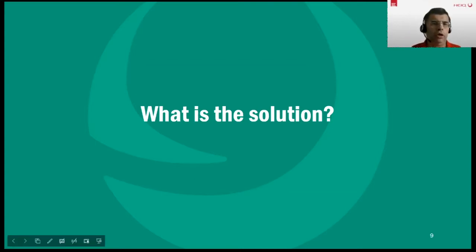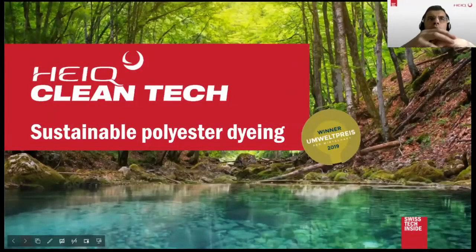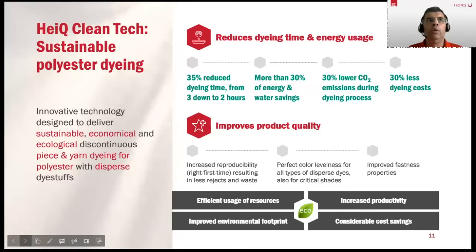Hi, everybody. So what solution do we have? It's called Clean Tech. So HeiQ Clean Tech, sustainable polyester dyeing. And 2 years ago, we won a nice award because of its excellent properties. Clean Tech, sustainable dyeing, polyester dyeing, innovative technology designed to lead and deliver sustainable, economical, and ecological discontinuous piece dye yarn dye for dyeing polyester with dispersed dye stuffs. We're talking solely dispersed dye stuffs, no other method of dyeing polyester.